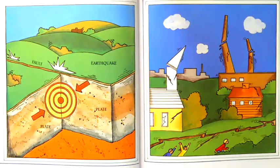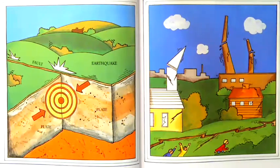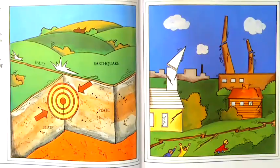Vibrations move through the earth. Rocks slip and slide. Sometimes the earth buckles or even breaks open. An earthquake can last from seconds to a few minutes. Sometimes it causes great damage.